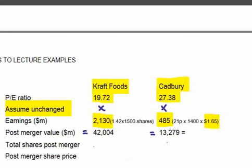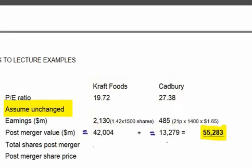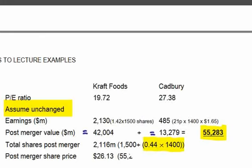Then to work out the post-merger share price, all I need is the number of shares after the merger. That will be the number of shares we had in Kraft to start with, which is 1,500, and then, as we saw in Part A, we're offering 0.44 Kraft shares for every share in Cadbury. The total number of shares in issue will be 2,116, and then we can divide the total post-merger value by the total number of shares in issue, and that will give us a post-merger share price.